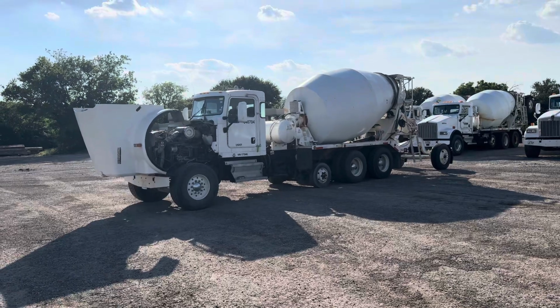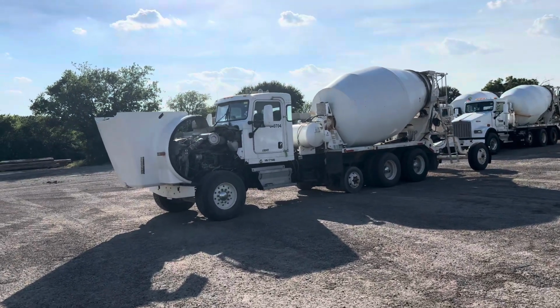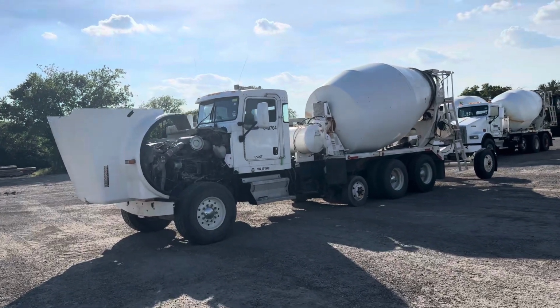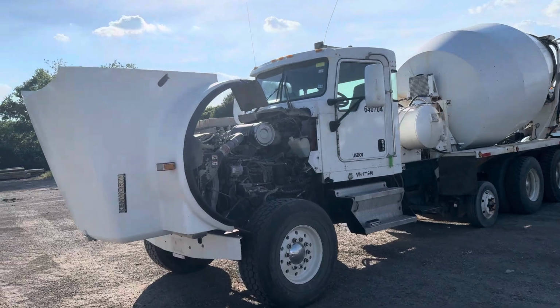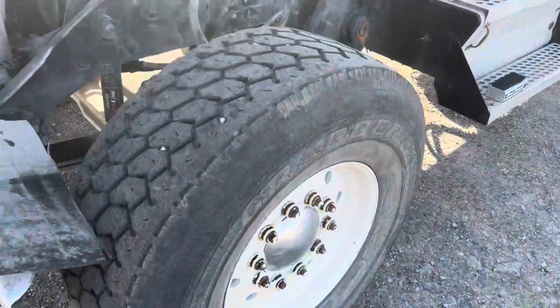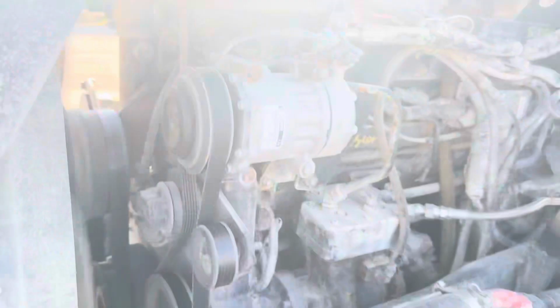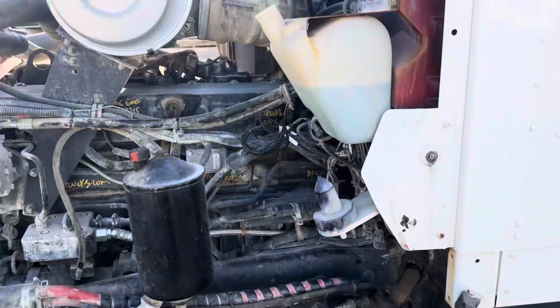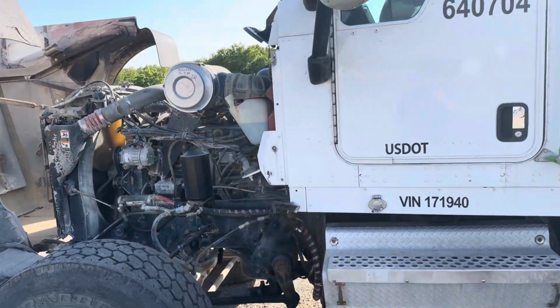Equipment Deals, we have unit number 704, a 2007 model Kenworth W900 mixer truck, 14 yard drum on it, 11 yard capacity. The AC does work well. ISM 350 Cummins, runs good.